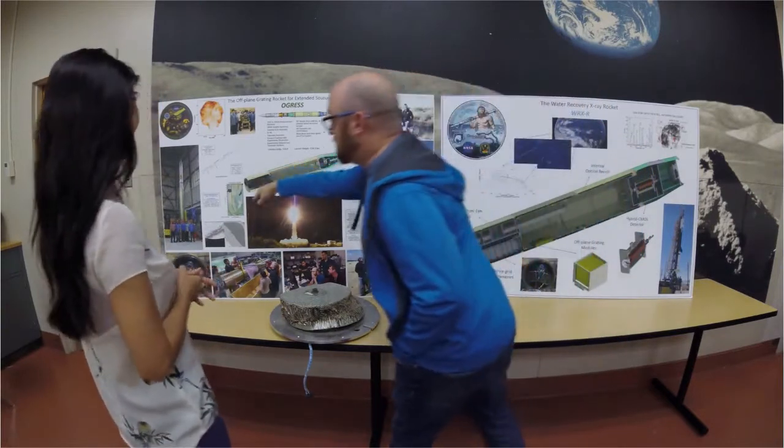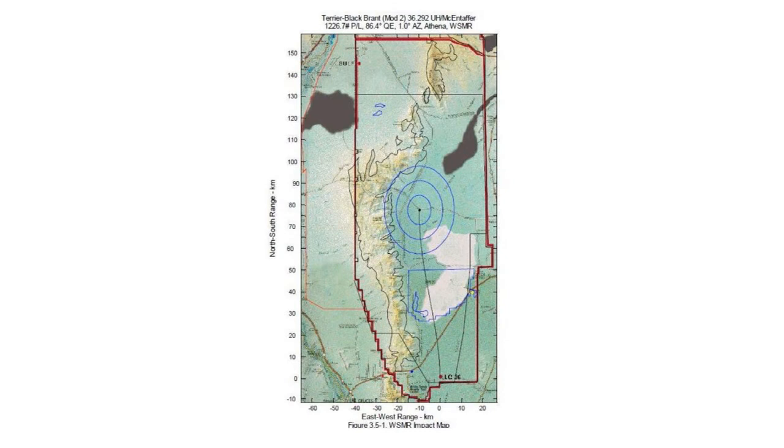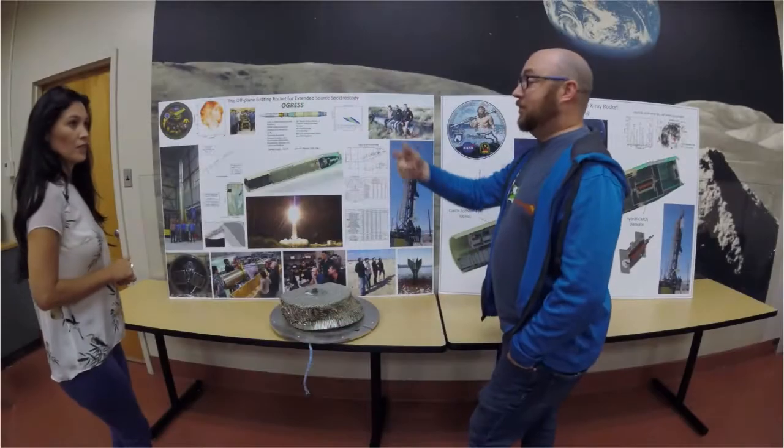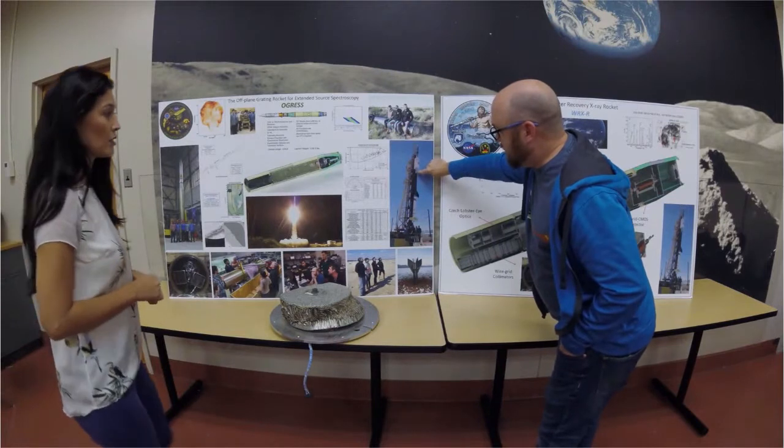It might be hard to see, but this is a plot of the missile range, and these circles are the predicted impact point for our rocket. If the rocket is gonna leave the missile range, this little white thing is actually an explosive paddle.